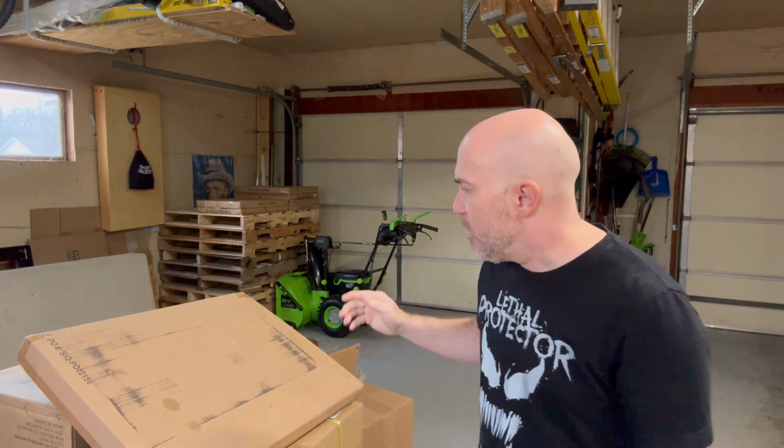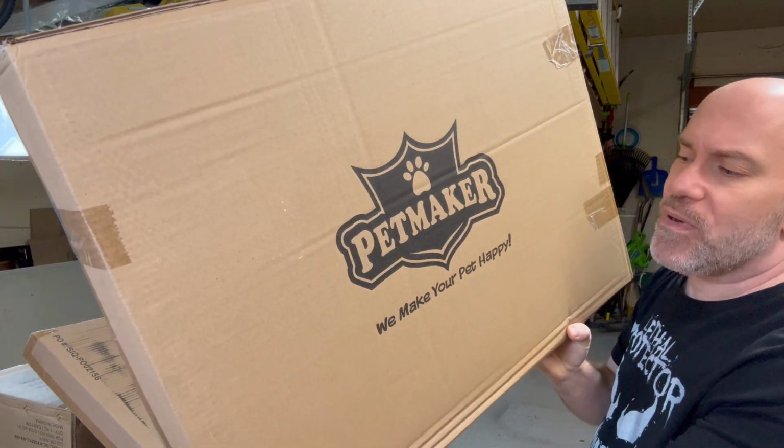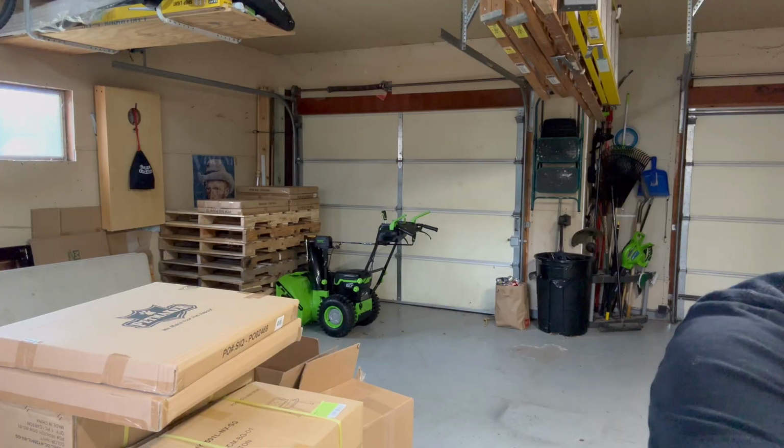Hey everyone. So again, we have those pet playpens. You can see here, Pet Maker, make your pets happy. These are those playpens that we're going to ship out. These are relatively easy, and that's why I like products that are packaged this way. I got the packing slip, and usually this is what I do to keep things organized.